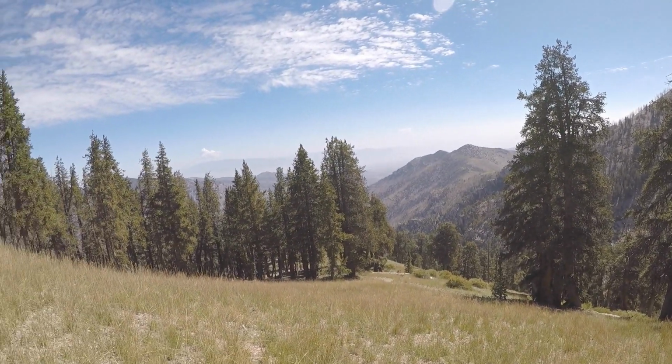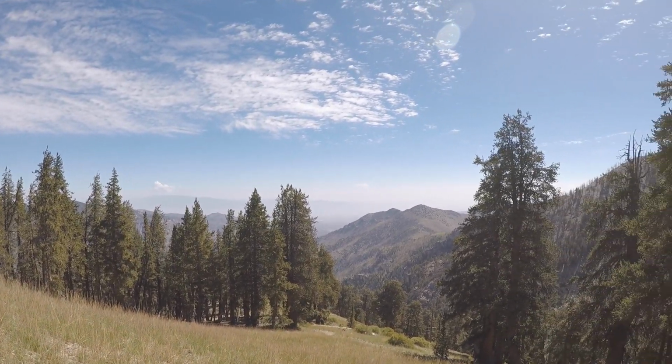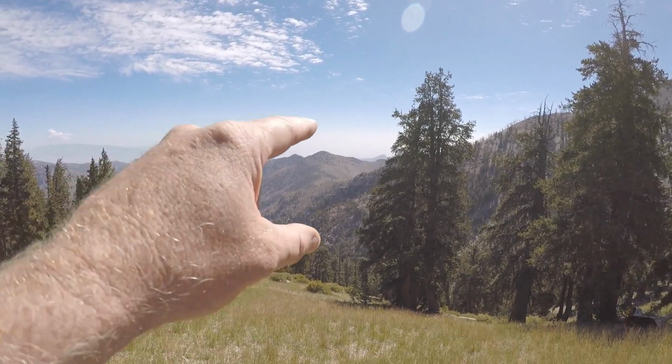We are getting some views. We're also getting some clouds. We keep an eye on that. I can see Vegas from here. Hazy down there, but I can make it out. Right past here.